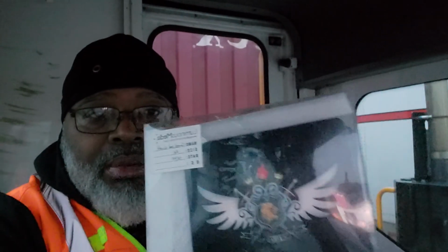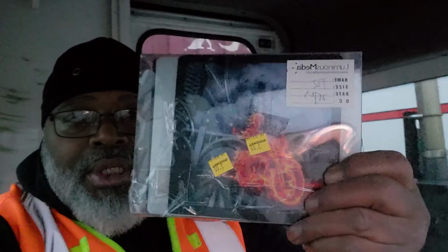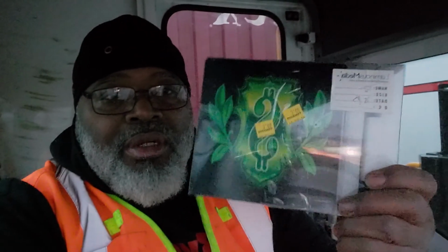Anyway, I got this one. It's some kind of crest or something right there. And I got this one. Night Rider one. See that? $3. It's supposed to be 20 in each one of these. Then I got this one. I don't know why I got this one. I should take this one back and get that American flag one. But it's got cash on it. You know what I'm saying? I don't know why I got that one. Pimp. That's pimp stuff right there.